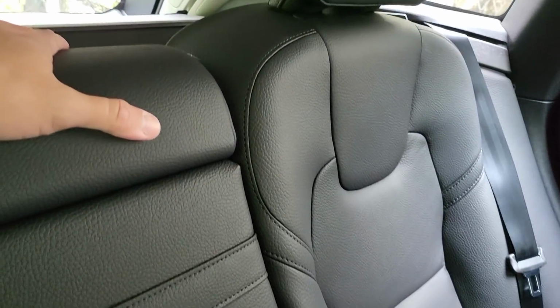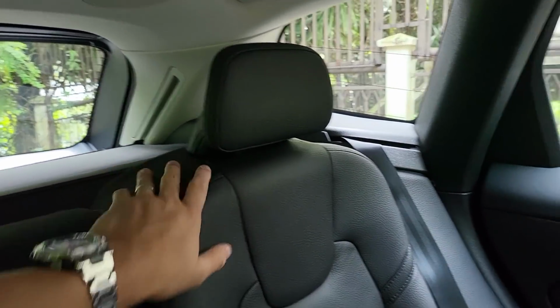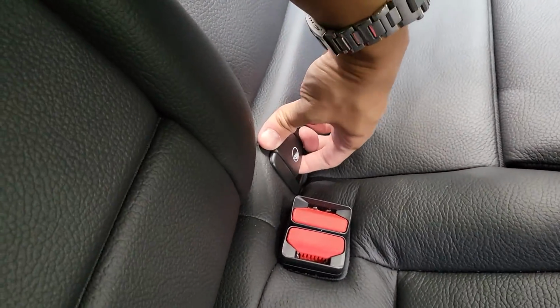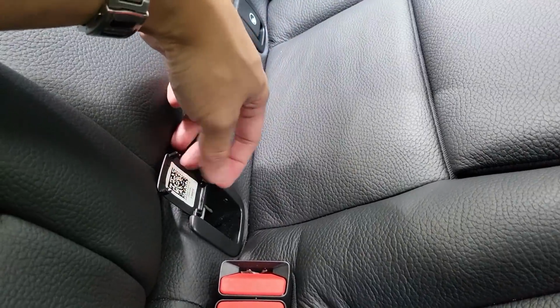That's good. Tonneau cover, I see the rail over there. Attention to detail again. Let me go to that later on. The seats are very comfortable, very comfortable. The ISOFIX covers, they don't fall out, they just fold up.